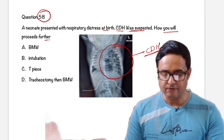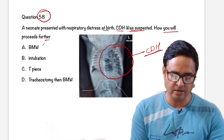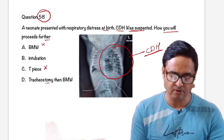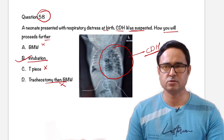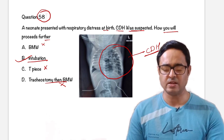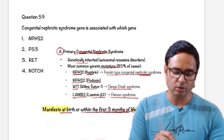Okay, everybody knows bag and mask ventilation is contraindicated, so this is contraindicated. TPs is also not that good. Tracheostomy, then bag and mask ventilation, why? No. Intubation, because patient is also in respiratory distress. The crux of this question or this discussion is we have to avoid bag and mask ventilation in congenital diaphragmatic hernia. Okay, going forward to next question.